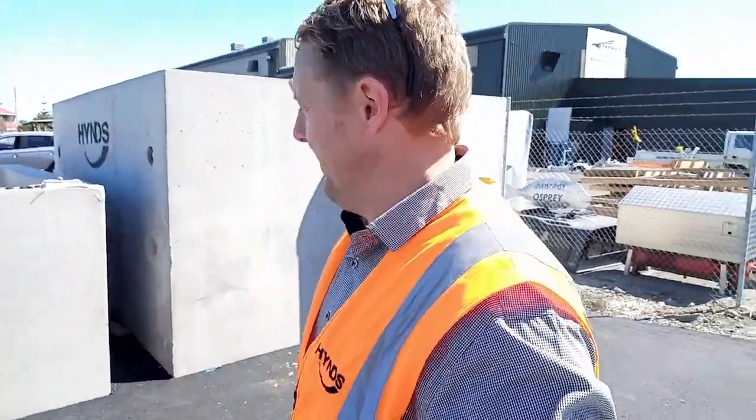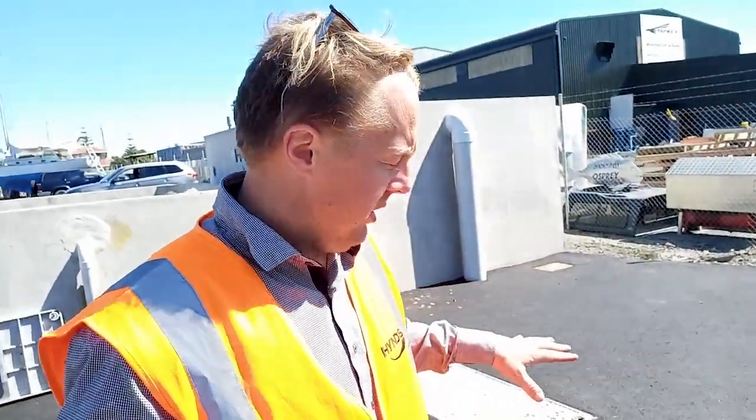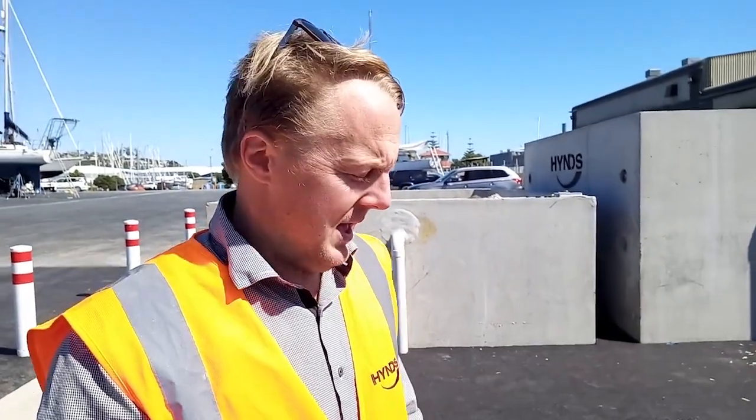These are quite large. These were made in Christchurch. This one weighs about 28 tonnes, and this one weighs, I think, 22 tonnes. So these are made in a high Dura blend concrete for the marine environment, and also built to last. So 100-year design life.